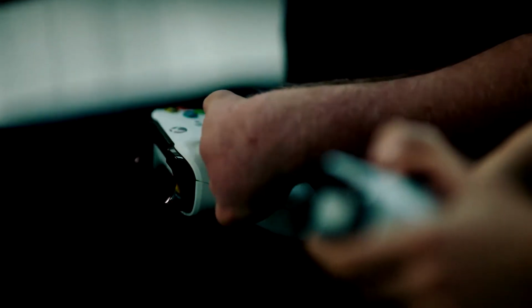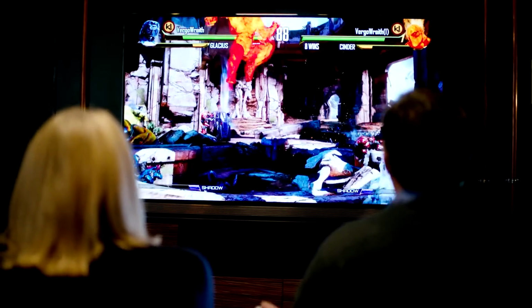Doorknobs are the worst thing ever invented. Putting on shoes, the cell phones that I use, these are the sorts of things that we don't think about until we have to. And I think about them every day. I have cerebral palsy on my entire right side. This side of the controller is fine. This side doesn't happen.